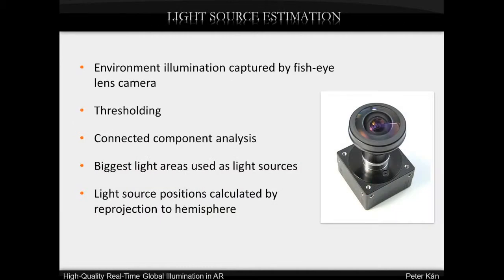Then to estimate light sources in the real environment, we use a special camera with a fisheye lens, which looks exactly like this. The lens has a nice property that it has a field of view of 180 degrees, so it can capture the whole hemisphere of the light incoming to a certain point. Then we can use this to estimate the light sources in the environment, and we use an image processing approach to do that. Firstly, we apply thresholding to the image to get the big bright areas of the light sources. Then we process those by connected component analysis and find the big blobs of the lights. We detect these and we sample them. And then we finally have the light source positions.